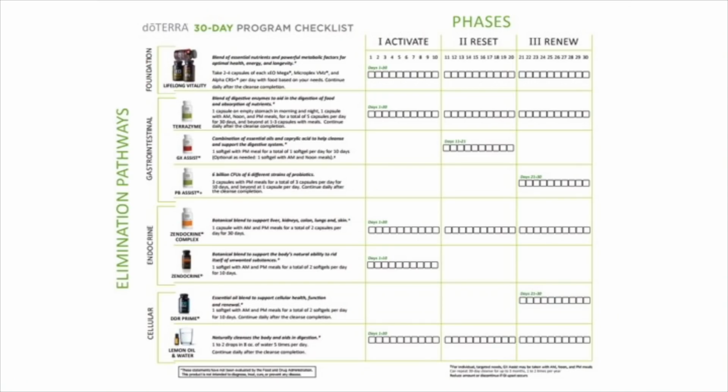And then the other supplements that I'll use regularly are the ones that go with the Cleanse and Restore protocol. You can find that online, and I'm sure there's empowerment series webinars on it. But basically, you go through a protocol that takes about a month where you have your basics that you take every day of that month. And then in the middle of the month, you add in a cleansing one. So the basics are your Lifelong Vitality, your Terrazyme, this Endocrine Complex.